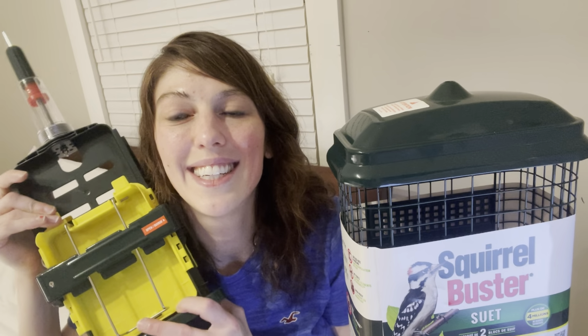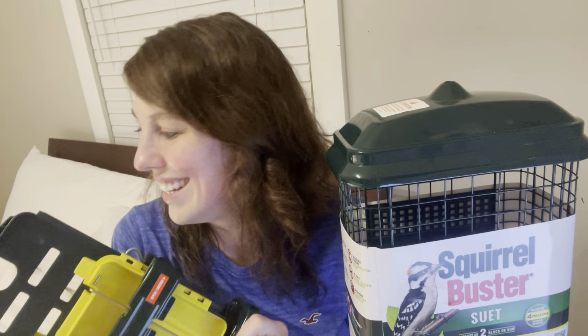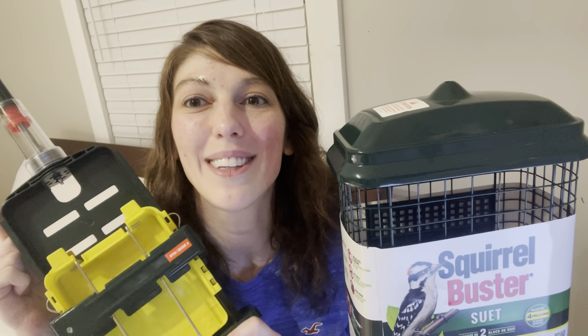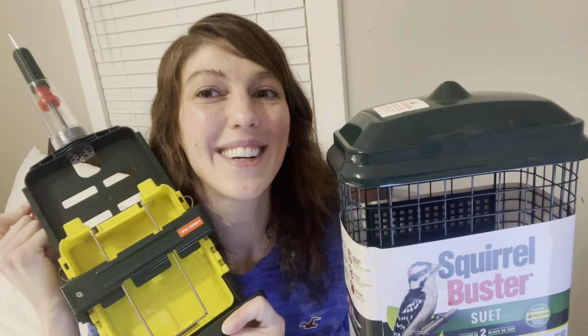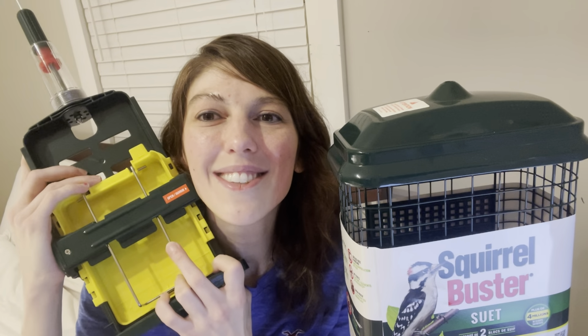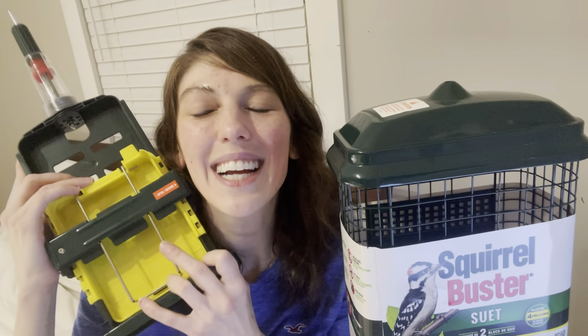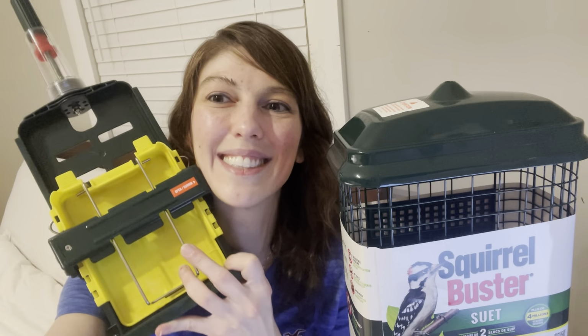I think I'm going to need to feed my little bird some breast milk right now. So I'm going to breastfeed my 4-month-old baby, and then we're going to come back together, me and my baby, and figure out how to put the suet cake in the SquirrelBuster Suet bird feeder so we can attract some birds so we won't be bored. Okay, bye, we'll be back.